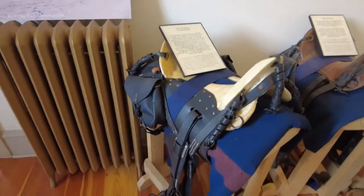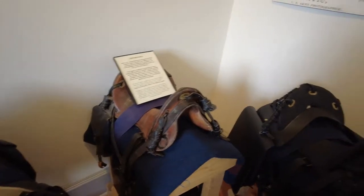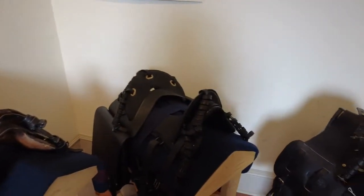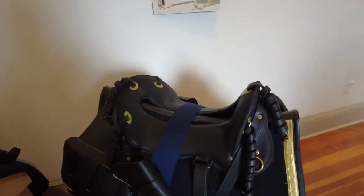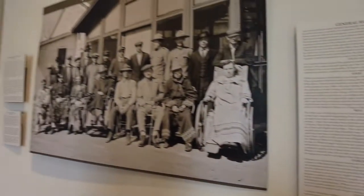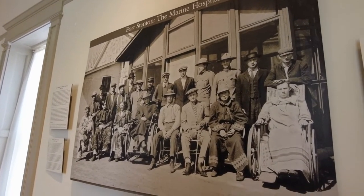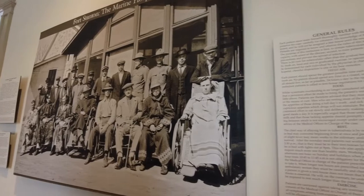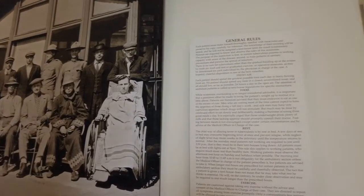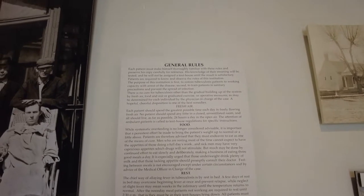There's some different cavalry saddles. I don't think I would have liked to have ridden around in one of those all day. They look uncomfortable. At one point, Fort Stanton was used as a marine hospital for people suffering from TB. And the idea was that they lived in tents that were kept open as long as possible because they needed to be in the fresh air.